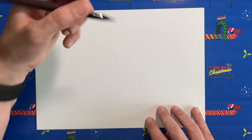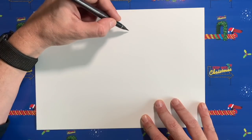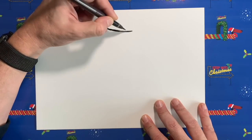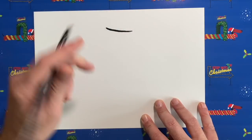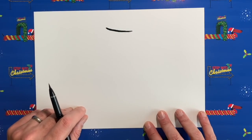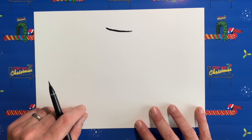So, the very first thing we are going to draw is nice and simple. Towards the top of your page, I want you to draw a slightly curved line, roughly that length, so about 5 centimeters in length, very slightly curved. You can see mine's slightly curving that way, isn't it? Slightly diagonal. So a nice, easy start.